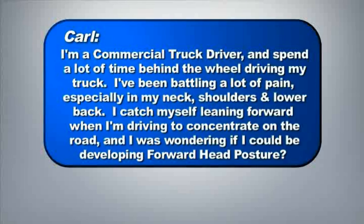Yes, forward head posture while driving is very common. What happens is when you drive for extended periods of time, your head starts to lean forward, as with your shoulders, and that puts a lot of pressure on the base of the skull, the base of the neck and into your shoulders.